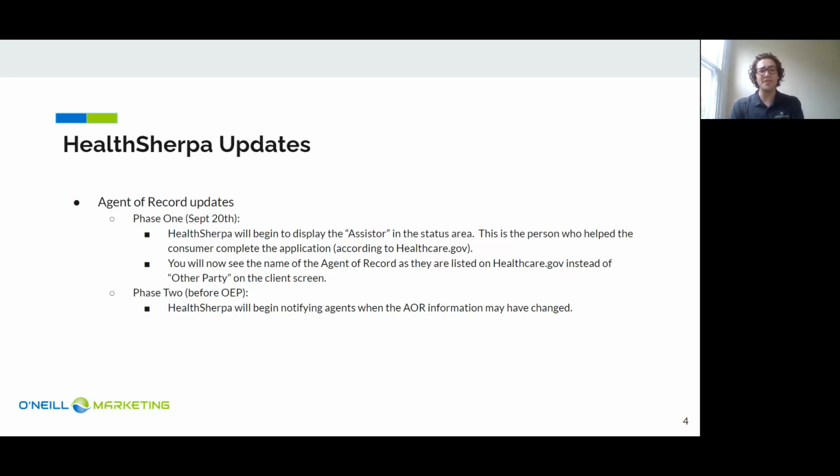So now if you think a policy has been taken, you'll see that you are not the agent of record, and then it'll be a bit easier to confirm with your client as to who the agent of record is and also who they have authorized to make any changes to their policy. So that's super important. I think that'll help clear a lot of this up.